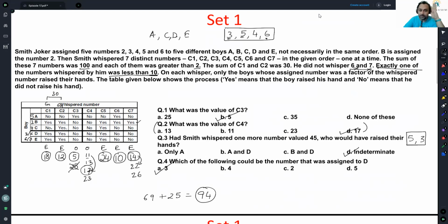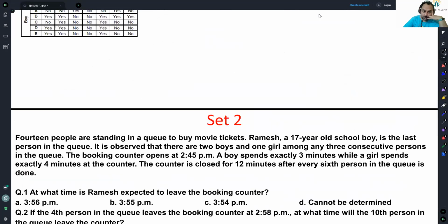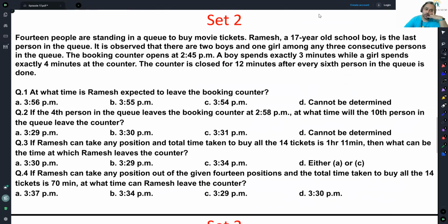Once you identify the upper limit of 30 for the remaining 5 variables, then the cases that you have to deal with go down immensely. Okay, next question. 14 people are standing in a queue to buy movie tickets. Ramesh, a 17-year-old boy, is the last person in the queue.